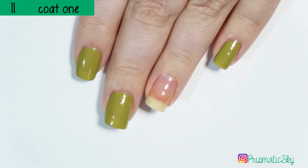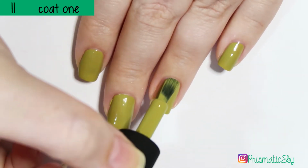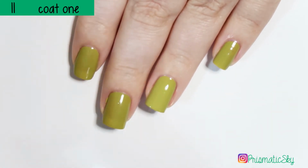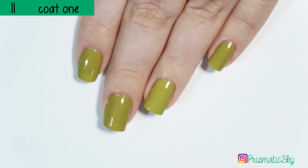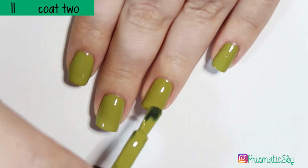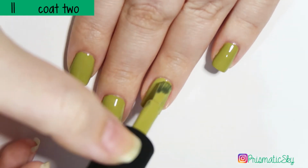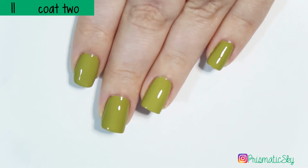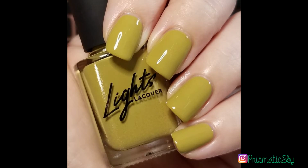First up we have 11, which is this really odd combination of like mustard yellow and pea green. It's kind of one of those ugly pretty colors, but I really like it. It's pretty opaque in the first coat. I would say almost a one coater. If you tend to do thicker coats, it can definitely be a one coater for you. Here's a swatch picture, 2 coats plus top coat.